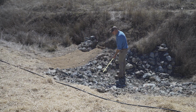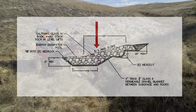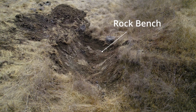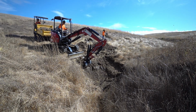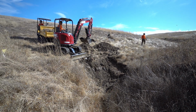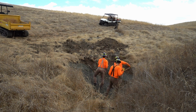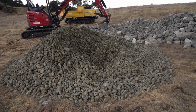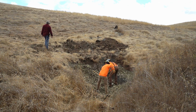So on this one, the head cut was approximately in this vicinity, and what they did is they laid it back at a 3-to-1 slope and then cut in a little bench for the rock keyway and weir. This one was dug out with a mini excavator to do the initial keyway and placement in here, and then they hand placed the rock. It was all using small rock because it's such a small watershed, and so this is something that a landowner can do on their property themselves.